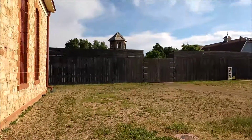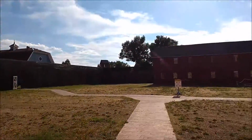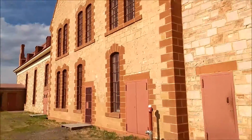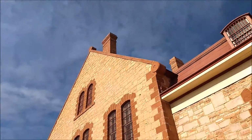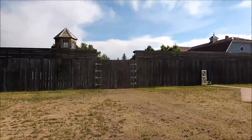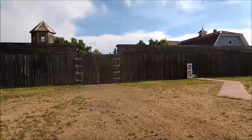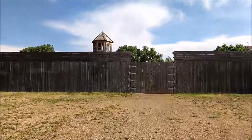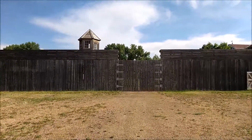Well, I'm officially in the yard now. I can walk around out here and get my exercise, but I've got to go back to work here in a little bit. I like the swinging gates there, that way the wagons that we were looking at earlier can get in.